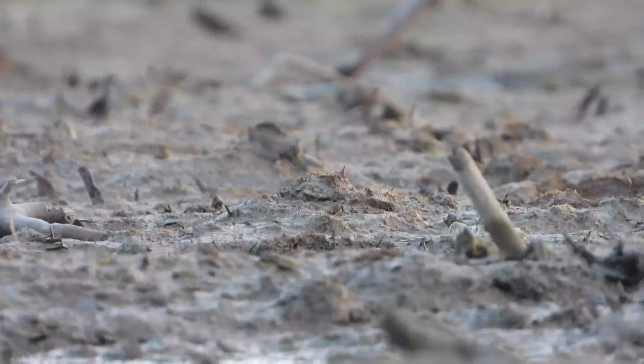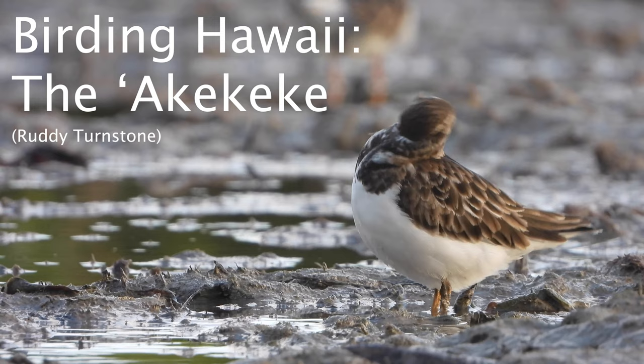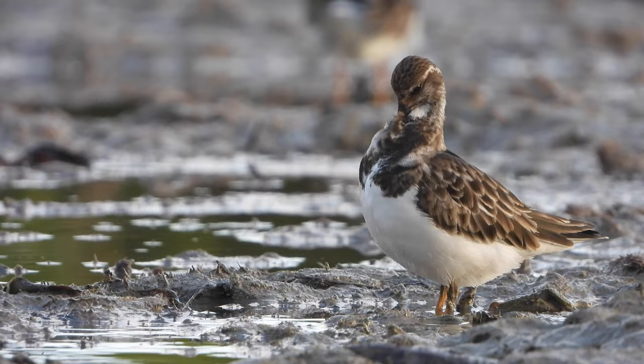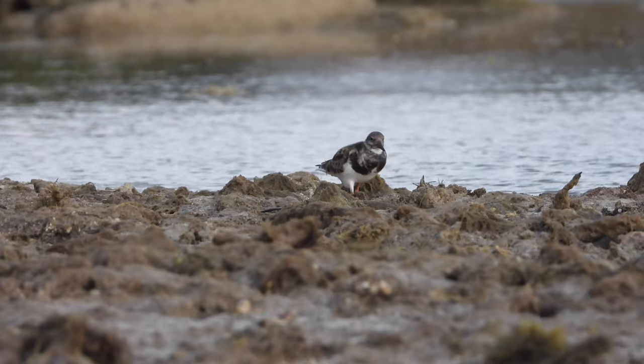Do you like walking along the beach? Then boy, have I got the bird for you. Meet the ʻAkekeke, or ruddy turnstone, a common migratory bird that spends its fall, winter, and spring months here in the Hawaiian Islands. During their non-breeding season, primarily from August through April, these social shorebirds can be found at various shorelines and bodies of water close to the ocean.